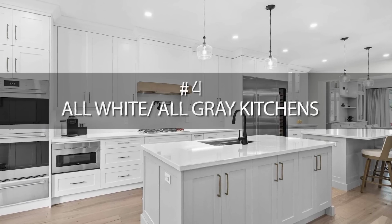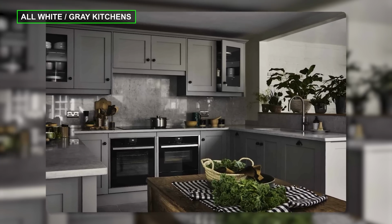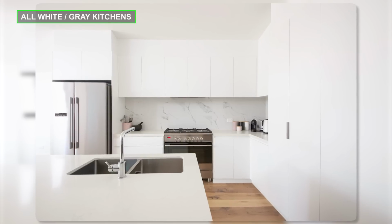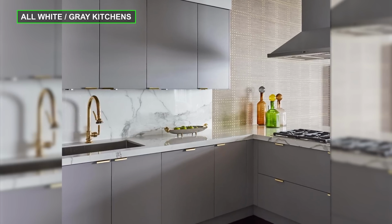All white and all gray kitchens. Now, I'm not here to bash white or gray kitchens entirely. They've had their moment and some people genuinely love them. But the problem with all white or all gray is exactly that.